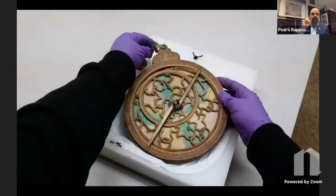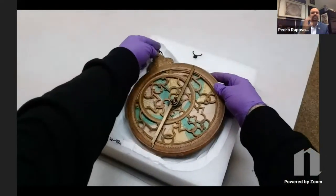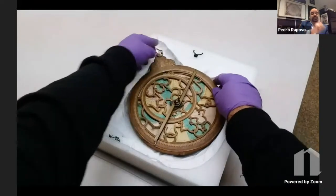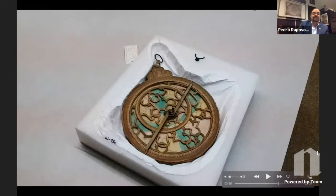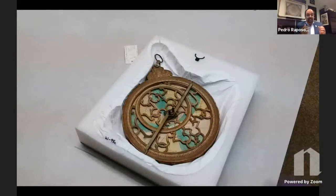Now, there's a very important point here that should not escape us in terms of museum collections, and this is something I have to deal with as a museum curator. And the question is, to what extent does a museum collection provide an accurate picture of the past? And clearly we have biases in the collections. There are certain instruments that will tend to survive to the detriment of others.